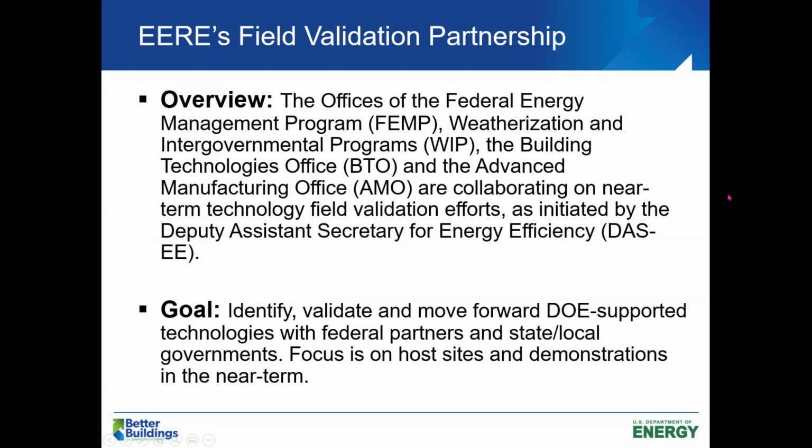So what we're doing here is technology field validation, and that is a joint cross-cutting collaborative effort with the Federal Energy Management Program, the Weatherization and Intergovernmental Program, especially the State Energy Program, the Building Technologies Office, and the Advanced Manufacturing Office. We are working to not only identify technologies for field validation, but we are also working together to identify host sites for those technologies.